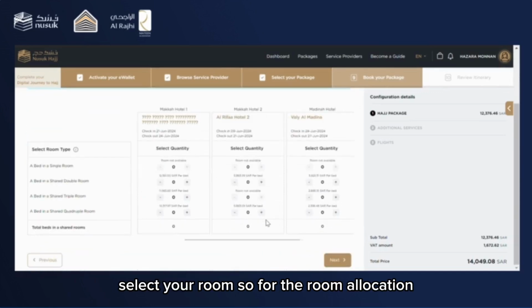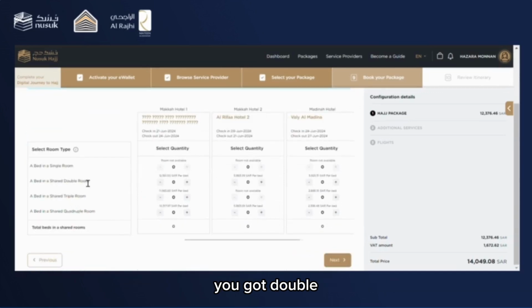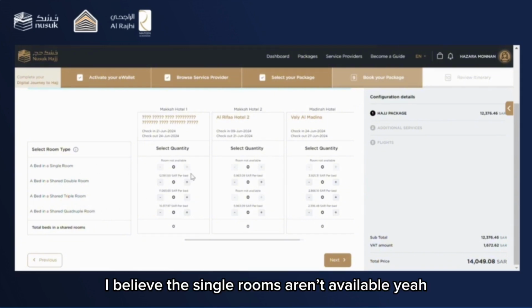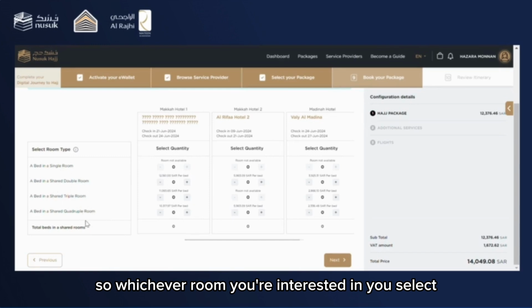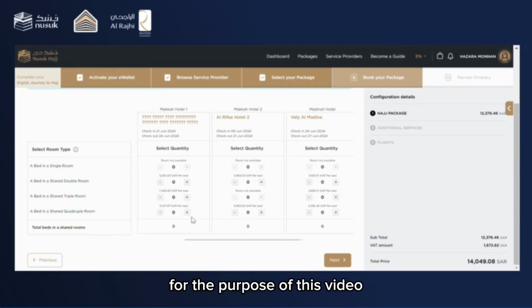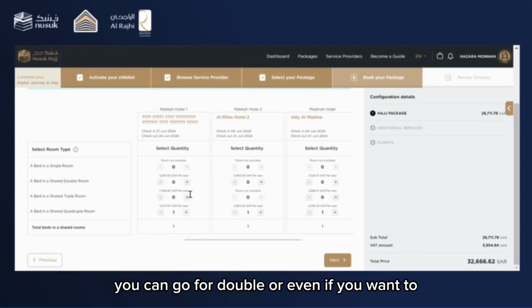select your room. So for the room allocation, you've got double, triple, quad. I believe the single rooms are available. Yeah, so double, triple, quad. So whichever room you're interested in, you select. For the purpose of this video, I'll just quickly select quad room. So one person. So if you have a family of 4, then you select 4. If you're a family of 2, like a couple, you can go for double.